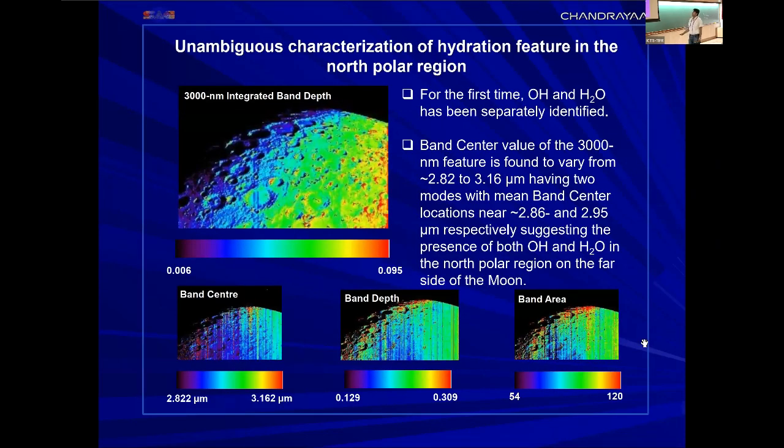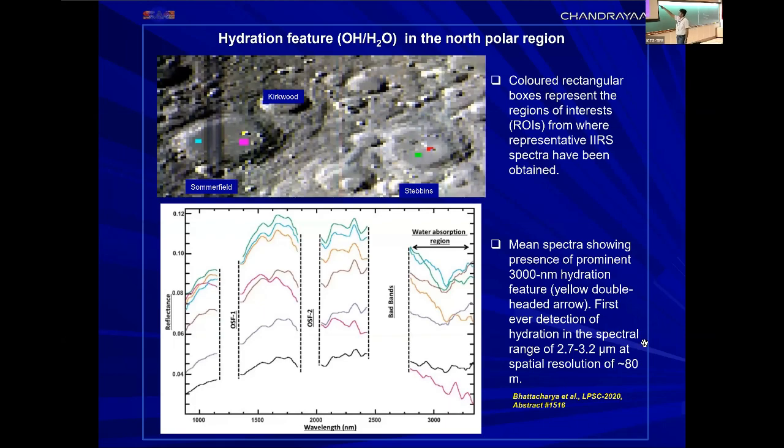Then I would like to show some results from the Chandrayaan-2 IIRS instrument. As you can see, when Chandrayaan-2 was orbiting, approaching its final orbit from quite a distance, it took a picture of part of the northern hemisphere, including the lunar north polar regions. And we could see the presence of hydration features over here. We could map the band center values of the different hydrations. I'll show some spectra. So you can see the different kinds of spectra of the hydration features. And we could completely characterize the 3 micrometer feature using the IIRS data. And as you can see, there are differences in the shape of the band absorptions, which tell us about the presence of whether it is OH or H2O, and so on and so forth.